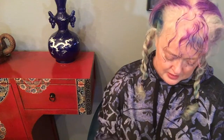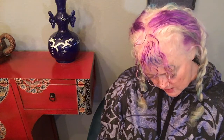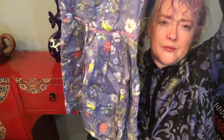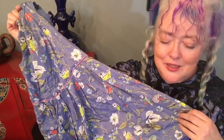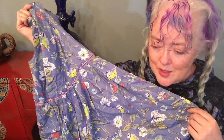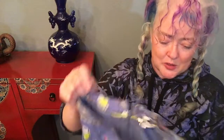This is a really pretty kid's dress. Johnny B. Good, 9-10. But it's just really cute. And this, I don't know, kids' clothes, as much as I love them, not a great return, kind of a waste of time, but I couldn't pass this up, especially since we have a couple family members who have kids heading into the 9-10s this spring. This would be perfect for them. I might just list it because it's pretty.